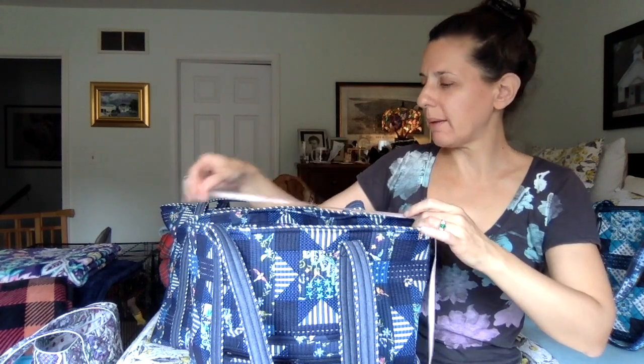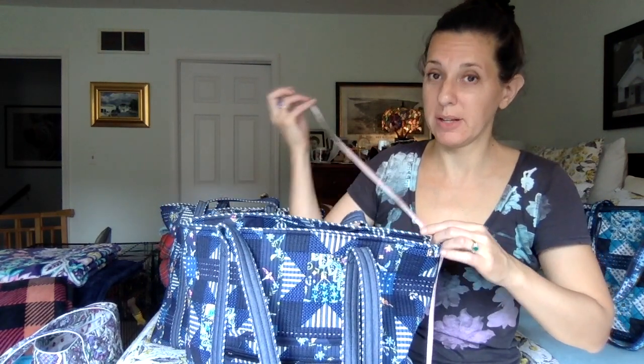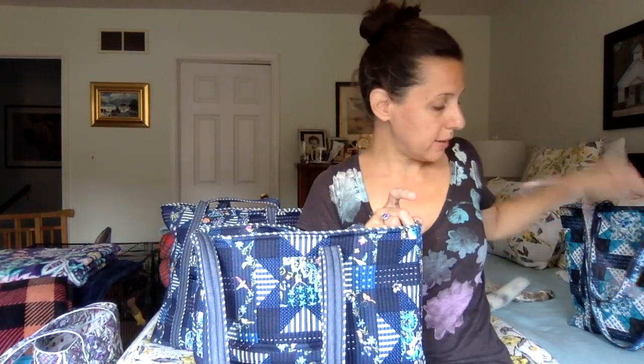Just trying to, it's gonna fall if I let go. I think it's about 17 across the top. I never remember. You think I would? Yeah, it's about 17 because I measure this so much. And top to bottom is about 14. No removable base. I have washed, as I always say in my videos, many of my Vera Totes, no problem.